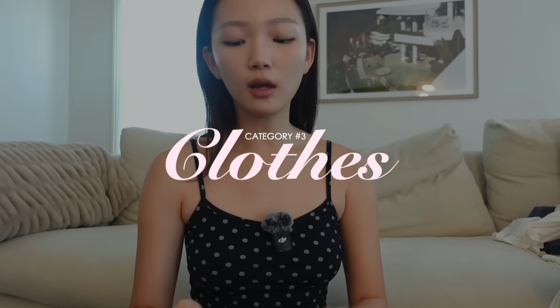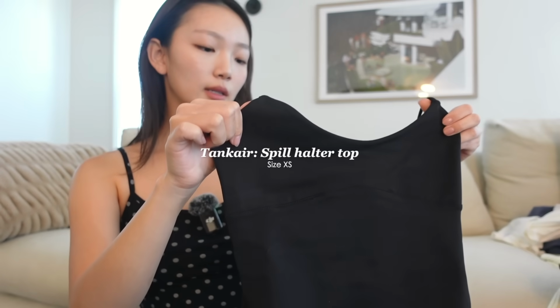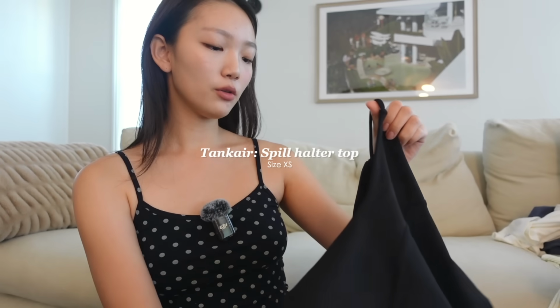You guys know how much I love Tank Air. I have their studio tank in black and white. I decided to pick up another staple item. This is their halter top. I don't know their exact name.